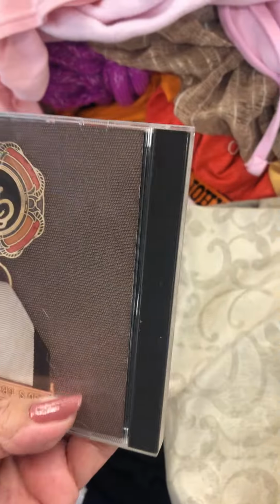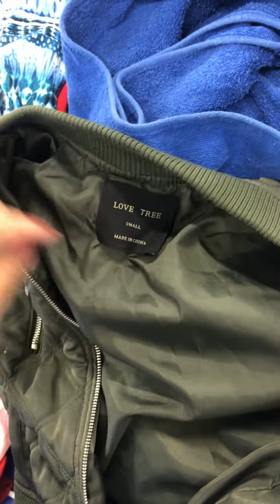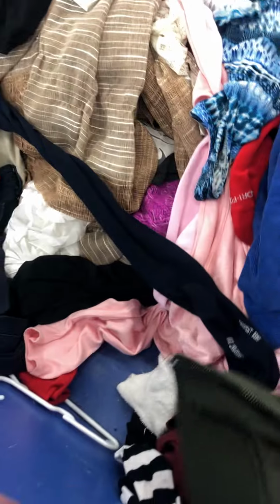Here, some CDs, another jumper. What's in there? Sometimes those good CDs aren't in there. It's just an empty case. So, let's see here. What is this? Love tree. Too much. Look at that cheek. I can't say it. Let's see. Put that over. What is this?